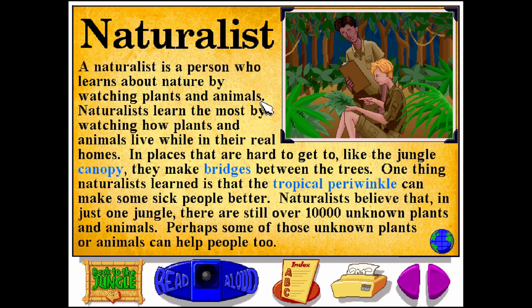Naturalist. A naturalist is a person who learns about nature by watching plants and animals. Naturalists learn the most by watching how plants and animals live while in their real homes. In places that are hard to get to, like the jungle canopy, they make bridges between the trees.